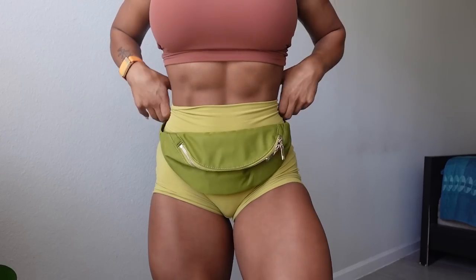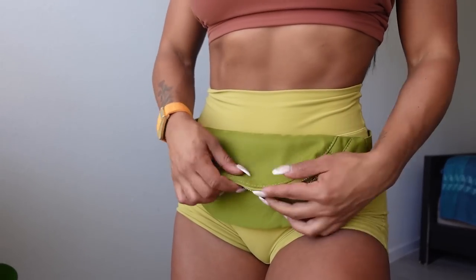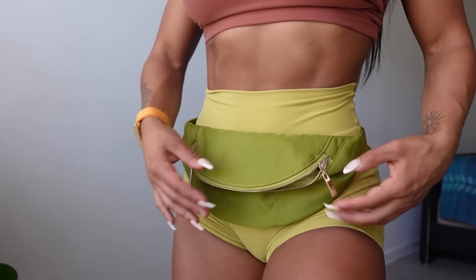So this particular one is water resistant, and it has an adjustable strap for your waist. And here's a little bit of what it looks inside. And I love the gold detailing because gold is my favorite.